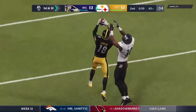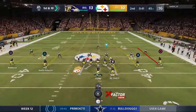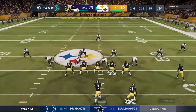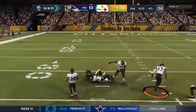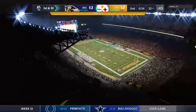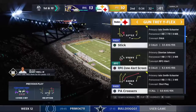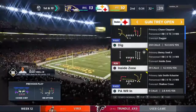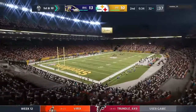1st and 10 at the 45-yard line. The big play to start him out has him at the 45 already. He'll look to throw. He'll find Smith-Schuster. That's complete. And he takes this one down almost all the way to the 30. Now the Steelers use the first of their 3 timeouts, as the clock will stop with 34 seconds to go before halftime.